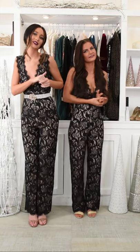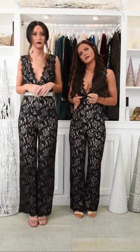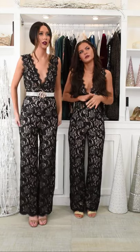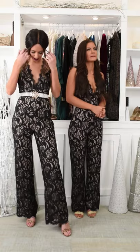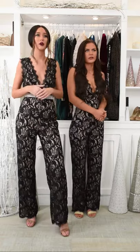Questions? I think you guys already know it, but people keep asking about the stretch and then the lining. It has a little give. It does not have stretch. It does have lining. That's the nude part that you're seeing in here. It's completely lined all the way down, so you're good to go there.